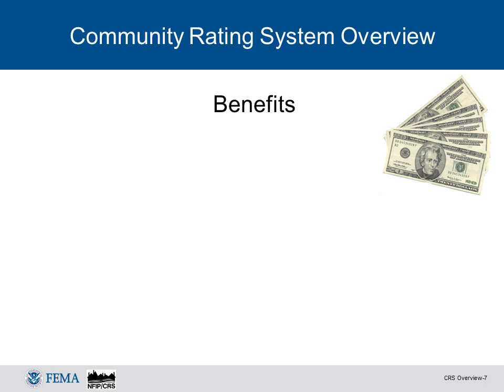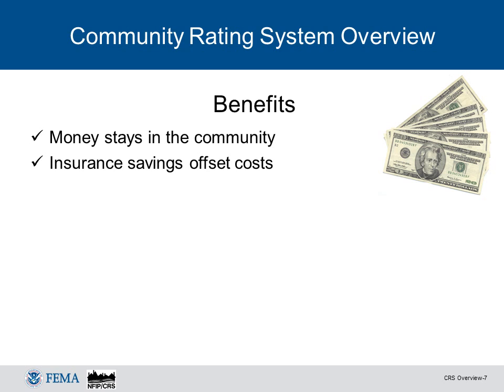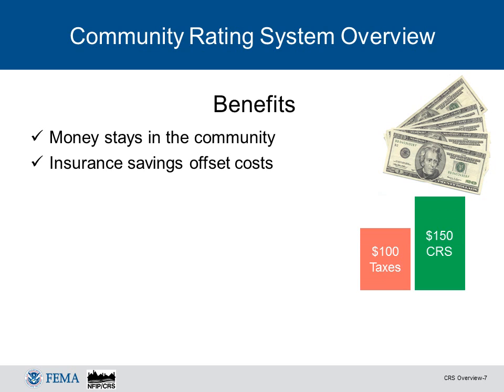The number 1 benefit of the program is that you'll save your residents money. Money that would otherwise go to pay higher flood insurance premiums can stay in your community to be spent at local businesses. Property owners who pay for protection measures with stormwater utilities or property taxes may see those fees offset by their individual savings on flood insurance.